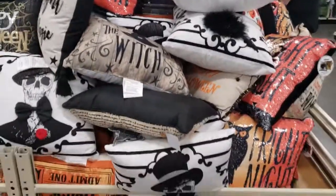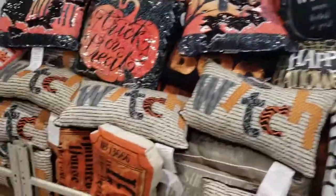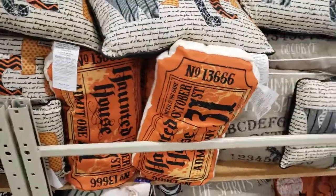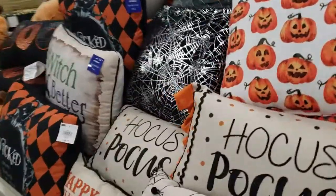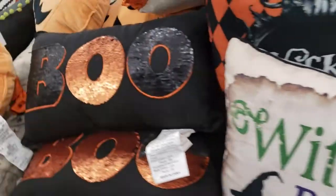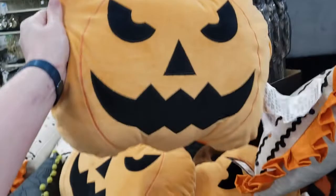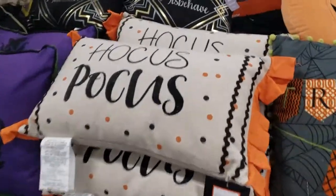And then they always have all kinds of really good pillows. I know Cliff and I got a couple of really good ones last year. We got this ticket one for sure. I don't see any of the other ones that we bought last year, but some pretty cute ones. And pillows, $14.99. Even just this guy, he's just cool to have. Like, hey, here's a jack-o'-lantern. $12.99. Probably 10 to 15 is my guess on most of them.